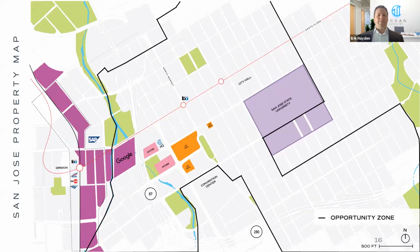To continue talking about what's happening in downtown, I want to show everyone this map of downtown San Jose. This black line represents the Opportunity Zone. Here is Urban Catalyst headquarters. We're located right in the heart of the Opportunity Zone in downtown San Jose, right next to Adobe's world headquarters. Adobe has been a long time downtown San Jose tenant. They have been downtown for over 27 years. Right now, Adobe's in the process of building their 4th high-rise office tower right here.